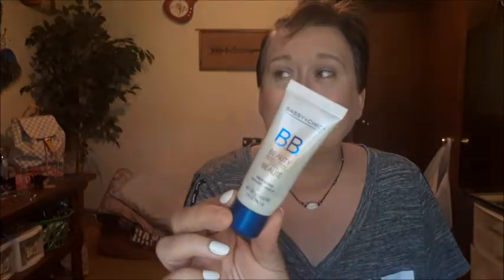So, BB cream. And I get this at the Dollar Tree for $1. And I even have backup. I have a backup drawer, and I did a video on what's in my backup drawer because I keep backups, like, for instance, the BB cream. I don't like running out, not having it, so backup it is. So anyway, that's what I've used.